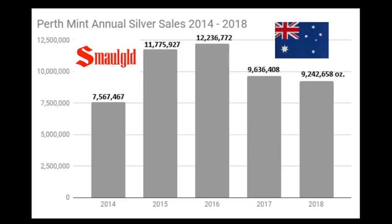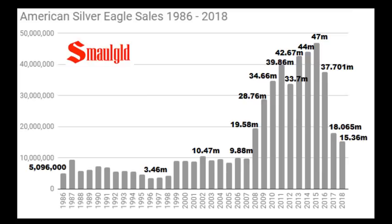And that was the first time they'd gotten above 10 million ounces. The next year, 2016, with a full year's worth of sales, they got to 12.2 million. 2017, they fell off a bit. 2018, back to 9.2 million. But if you compare that to the U.S. Mint again, you can see the U.S. Mint fall off in sales is much more dramatic, although, of course, it's falling from a much higher point. But you can see there, the U.S. Mint way, way up.